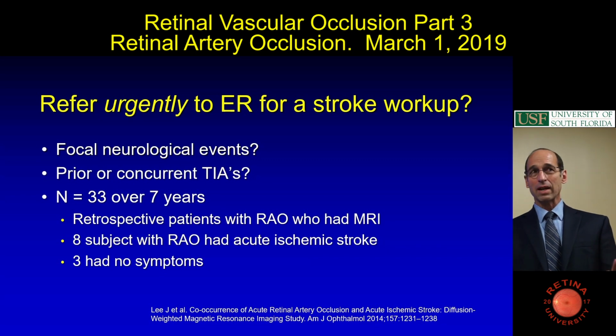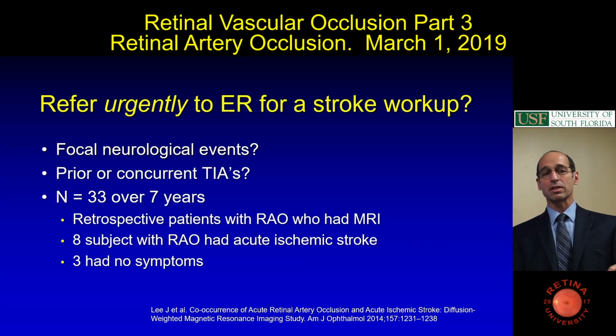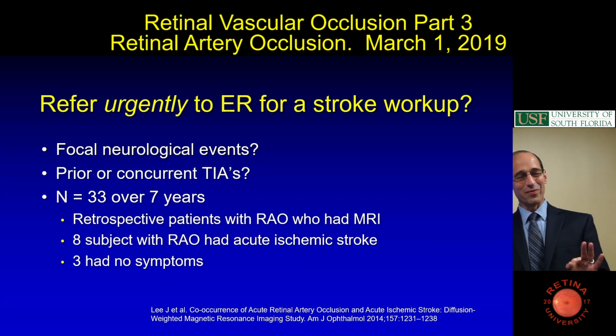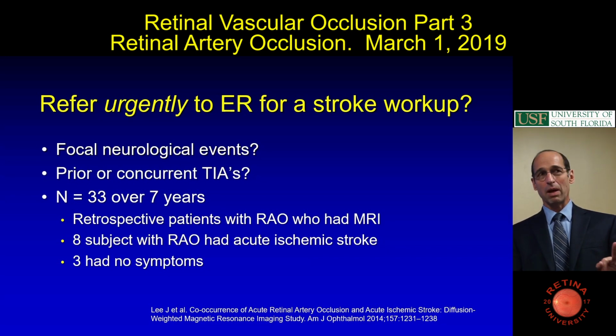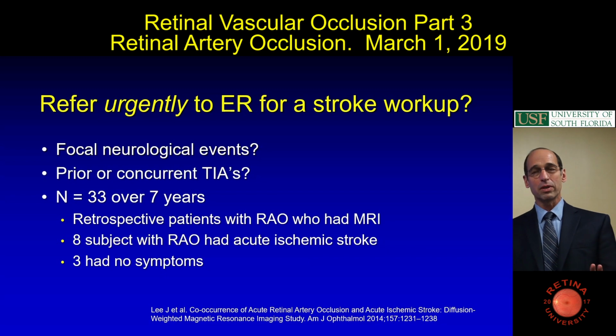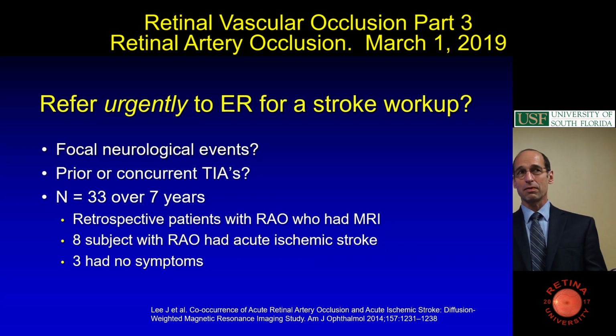I can tell you in practice I don't do that, and I don't think this paper justifies that for a couple reasons, and I wrote a letter to the editor saying all this. One is that over 33 years, in a large eye center, you probably see hundreds and hundreds of branch artery occlusions. So if you pick up a couple where someone did neuroimaging, I think even the ones where the chart doesn't say it, they probably had it for a reason.